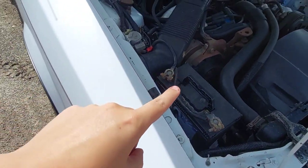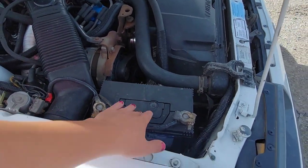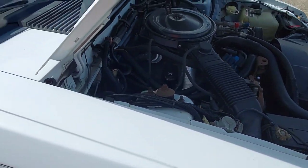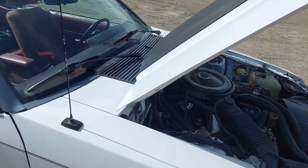Now this battery doesn't come with it. It'll come with a different battery. It's just the other battery is dead at the moment, so I just need to charge it up. But it's a good little motor, and it sounds great, honestly.